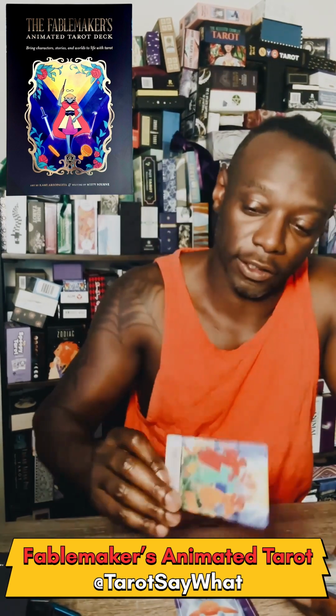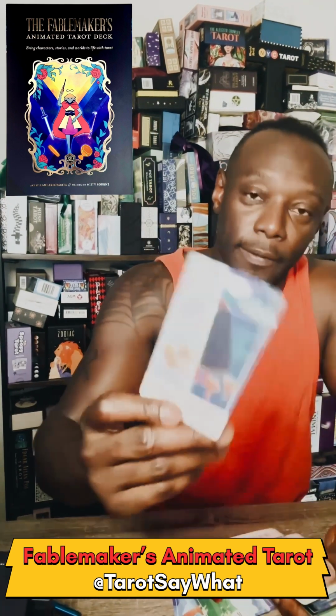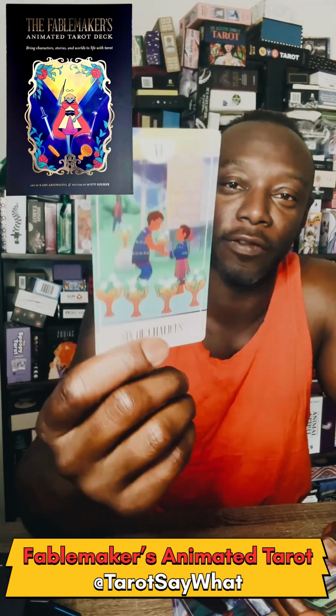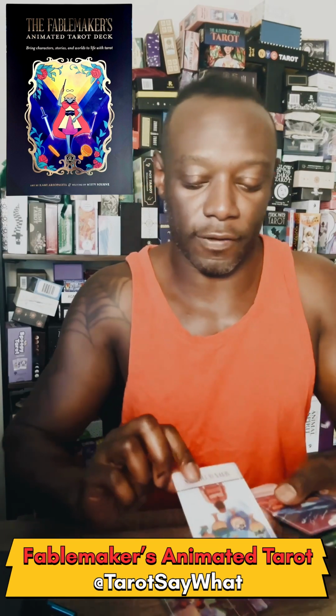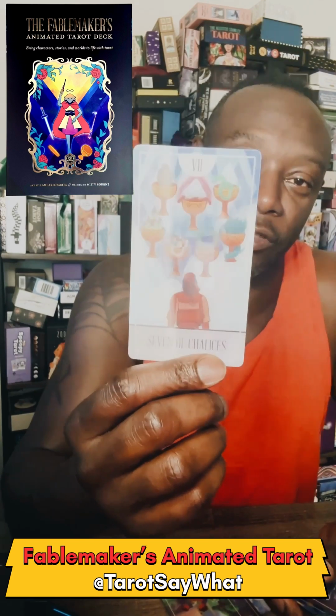I like the fact that it looks like we have some melanated folks in the deck. I love the card stock. I'm always concerned with how this is going to look when the light hits it. See, you can see the reflection of everything. Anyway, those are things that make me not really like the deck. Here's another one with more imperfections. It's a scratch on this card.